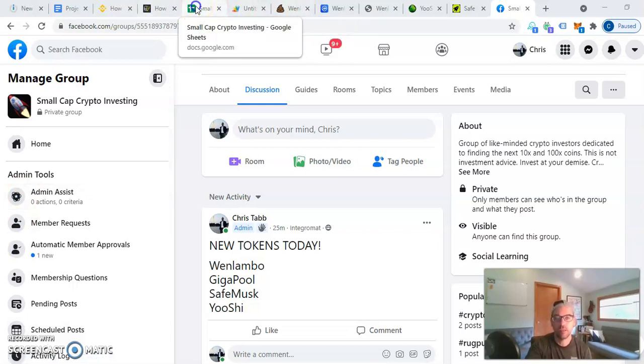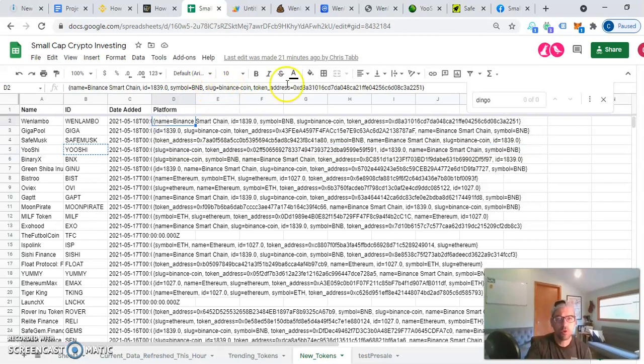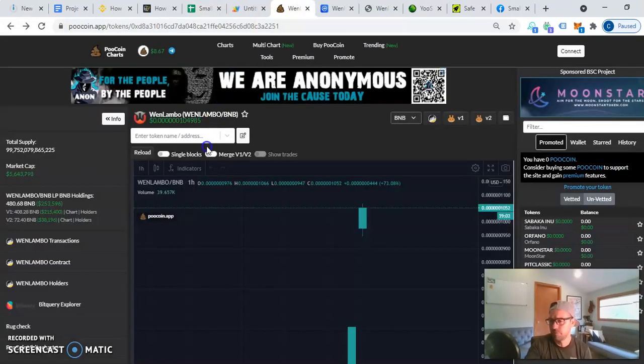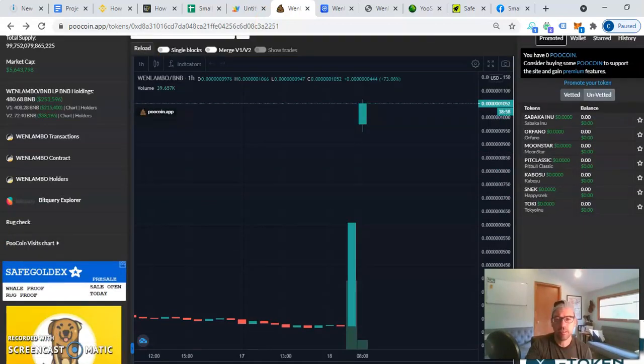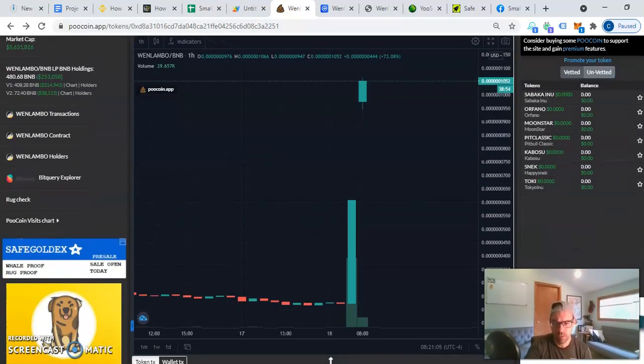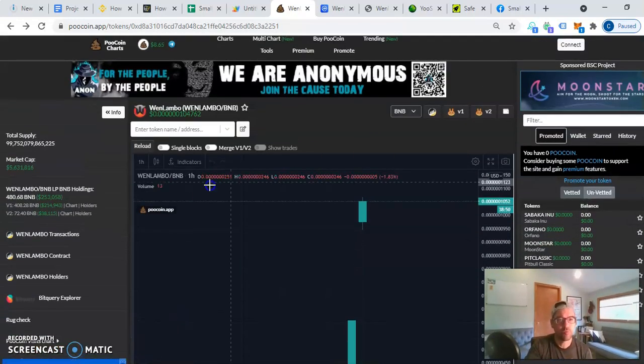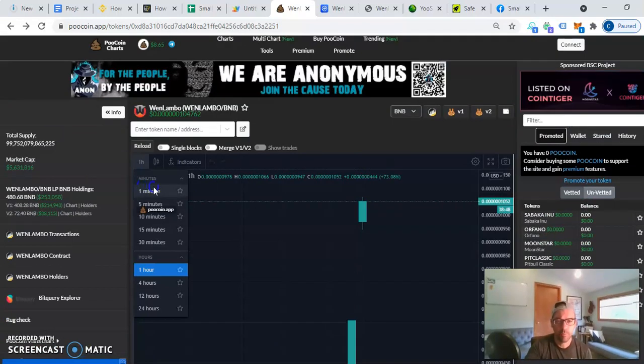So first step, I'm not going to go through this for all of the coins. But what you can do is you can take a look at the token address, right? And you can pop it into PooCoin. We've done that before on videos. Anyway, let's imagine that I had already done that, and I've got the chart set on the 1 hour. You can see that this token launched in the last 3 hours. Good price movement. Let's knock it down actually to the 1 minute chart.